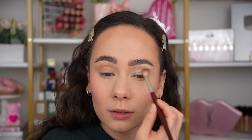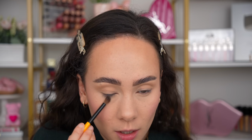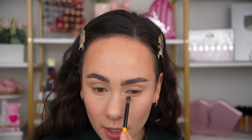a nifty little new product that I'm very curious about. My biggest tip when it comes to under eye creasing, we all get it, it's not a big deal, but the best tip ever is just put eyeshadow underneath. Trust me, it'll hide so much of that creasing. Not only does it set the concealer, it also hides the concealer creasing. Obviously, we can't go all the way down here, but it helps, trust me.